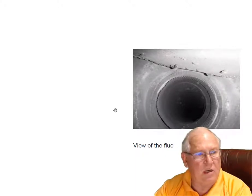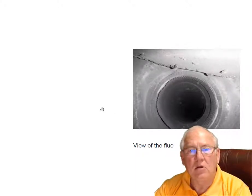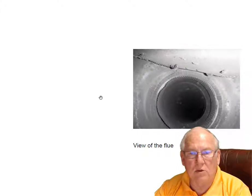Flue system looks good, not having any problems up there. Your folks should have very, very good luck with this fireplace.